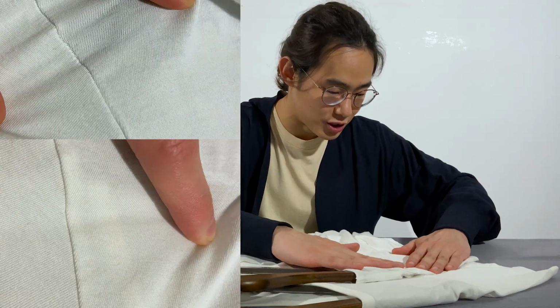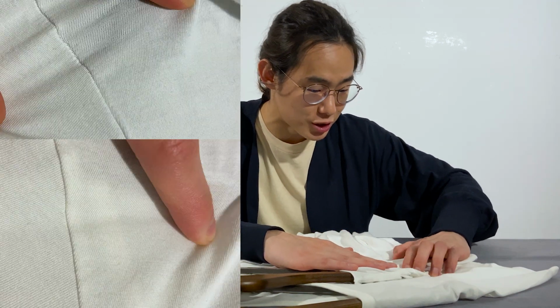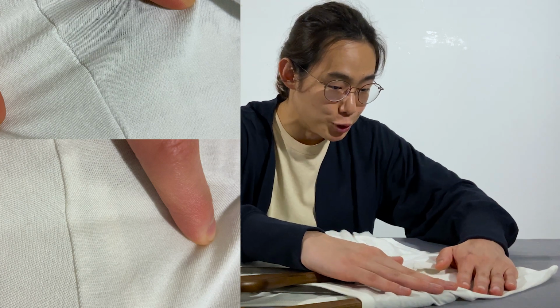And then look at the shoulder lines. One of the biggest differences is that when I stretch the Costco t-shirt, you can almost see the stitches coming off. And here, you don't see anything. So that really shows how tight the stitching is when it comes to a quality designer t-shirt versus a cheaper, lower end t-shirt. Now let's move on to the neck details.